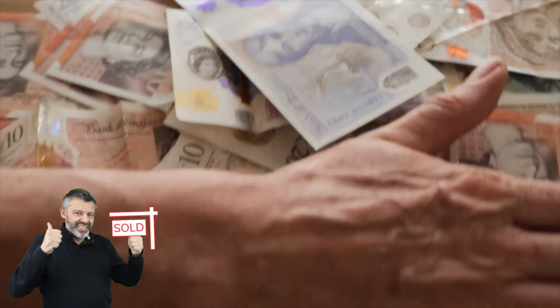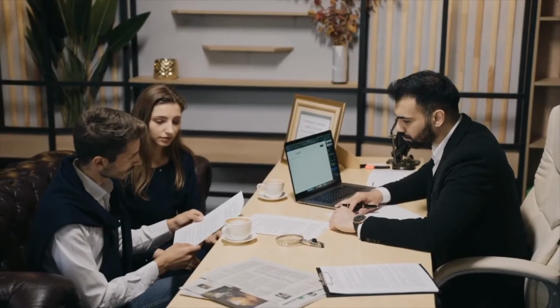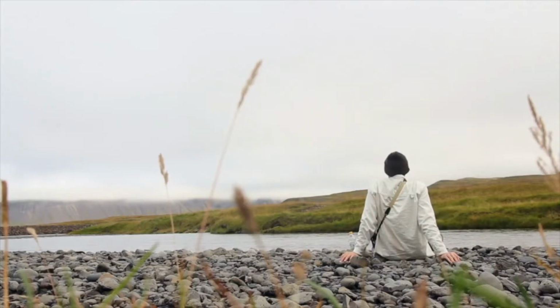So in today's 2 Minute Tuesday, we're going to be talking about the benefits of selling your property to a cash buyer. Well, the first benefit is obviously that there is no chain. This means that the sale can progress quickly. There are no delays like mortgage applications, and it is far less likely that any kind of sale of this nature would fall through. It just provides you with security and certainty.